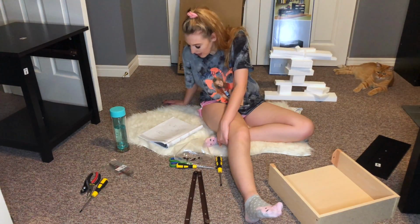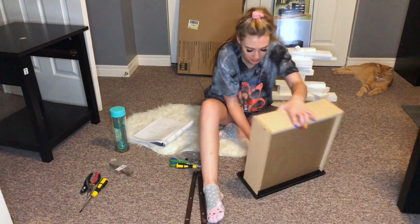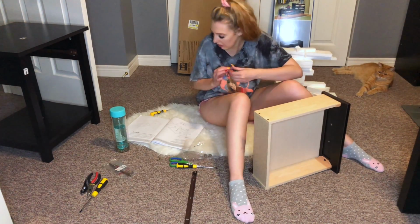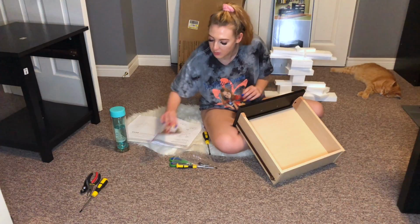Okay. You may need to gently tap them with the hammer. Let's do this. This seems secure. We're gonna fasten this. Please don't. Okay. So now's the part where we're supposed to put the handle on.